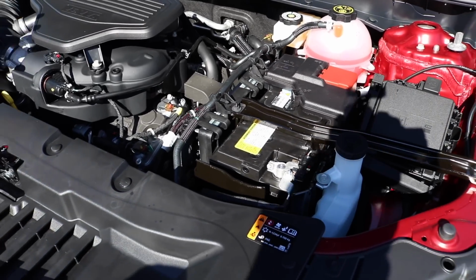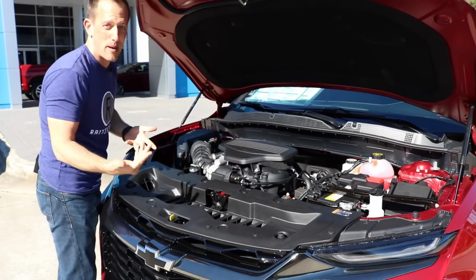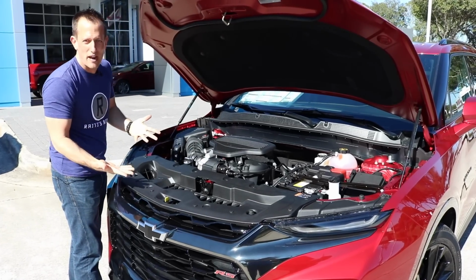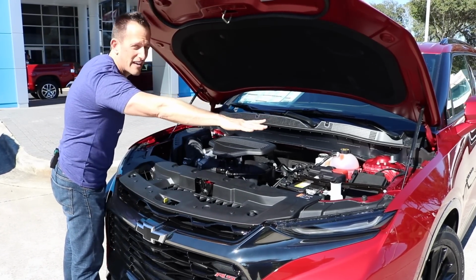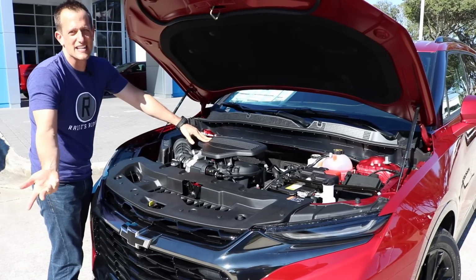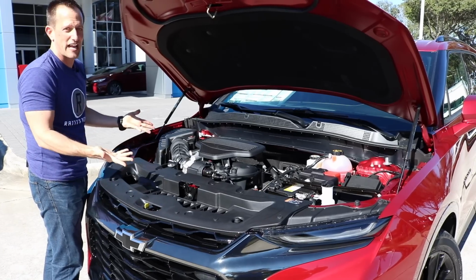What's interesting, there's lots of room here to put something different, maybe a V8, but with this V6, even though with the larger engine, lots of room. Not really impressed with what the engine cover looks like. Now, I'm glad it's not some big, huge aircraft carrier looking thing, but did somebody actually put effort into this? But at the end of the day, how many Chevy Blazer owners are gonna pop their hood and be like, wow, check out that engine?